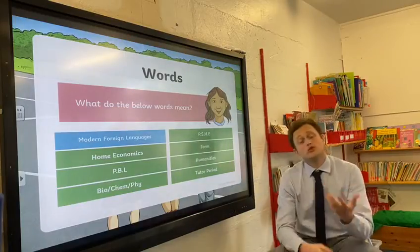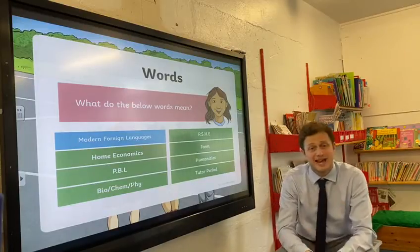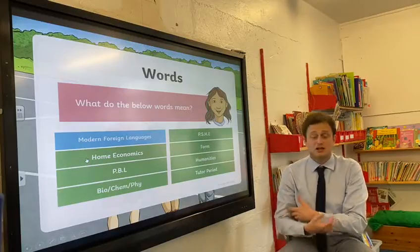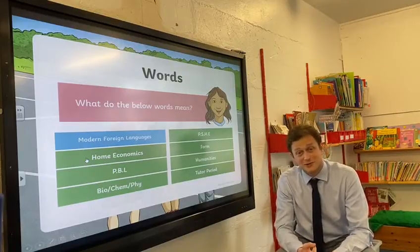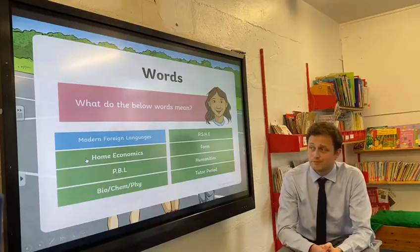So at secondary school, you'll be given the opportunity to continue your learning of speaking different languages. Now, we teach Spanish here at Broadmead, but you might learn a variety of different languages in secondary school. German, French, Mandarin, I think it's taught at some secondary schools. So you'll have a wider selection when you go on to secondary school.